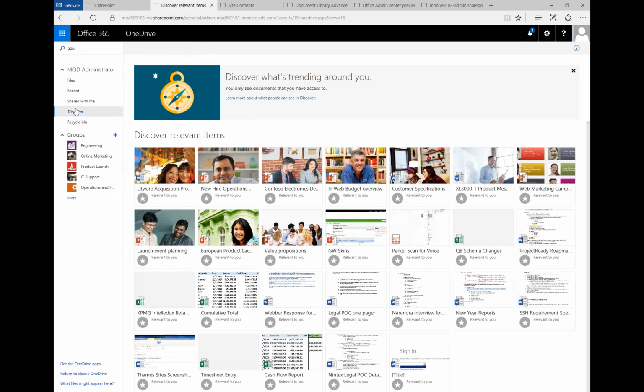So Discover tells you things like here are the documents your peers are working on, here are sites and lists where there's been a lot of activity. So from a collaborative standpoint, it's really about just saving you time. You don't have to go out and find something if it's going to be there when you come to the system.